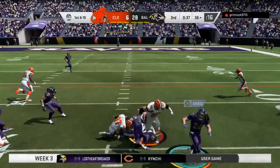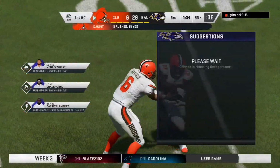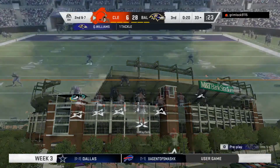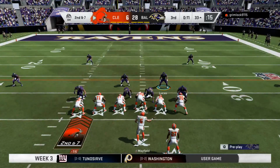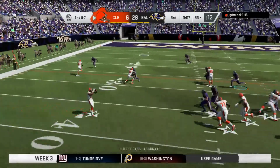Perfectly executed crossing route. And he'll have a gain of 3 to the 33. 3 yards on the pickup there, and it'll be second down. Tough first half for him, unable to put up the numbers he's used to producing. But with a guy like him, you and I both know it just takes a couple of explosive touches for him to make an impact on this game and on the stat sheet as well.